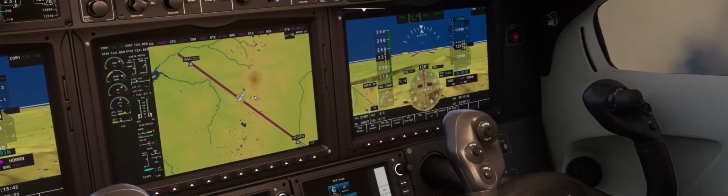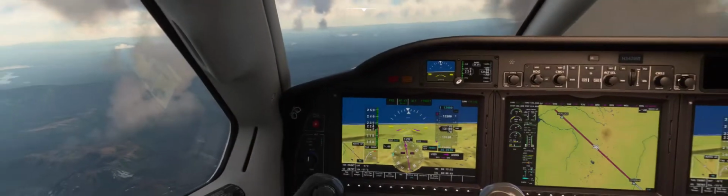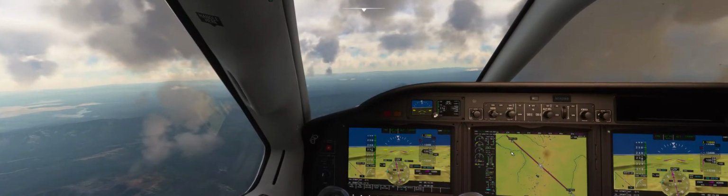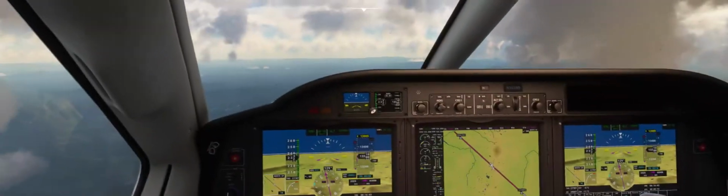There's another airplane flying parallel to us. Where the hell is he? It's got to be above us because he's crossing over. He's overtaken us. Got a little chop here, I'm feeling.